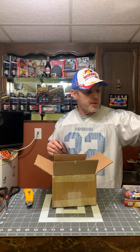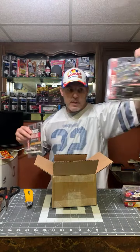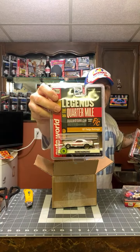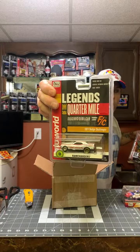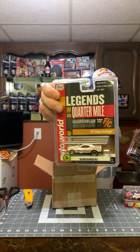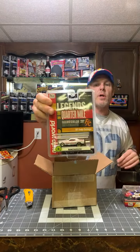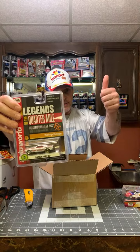Okay, so obviously Robert was paying attention when I was reviewing the drag strip, because the drag strip comes with just the generic version of these two cars here. So Robert was kind enough to send me the car that's not featured. It's the Ram Charger. Thank you very much, Robert. I do appreciate it. That was absolutely fantastic and 100% not needed, but I do appreciate it. Thank you, my friend. Very nice.